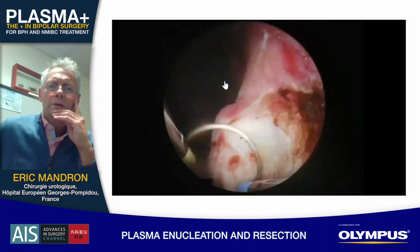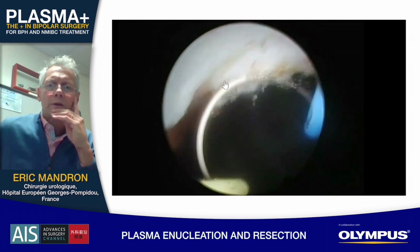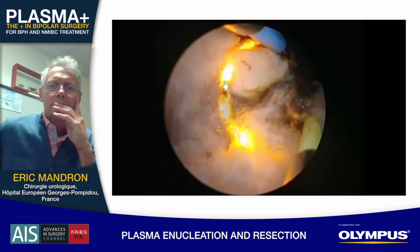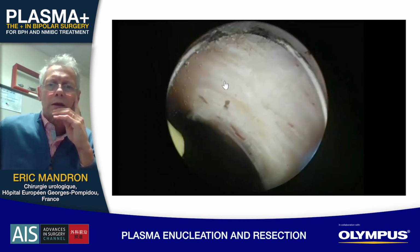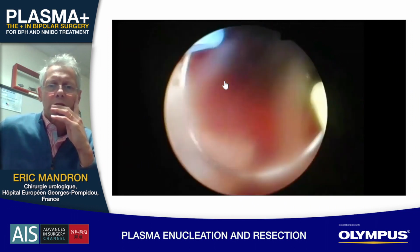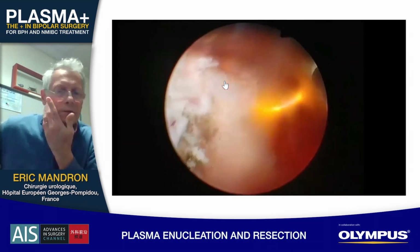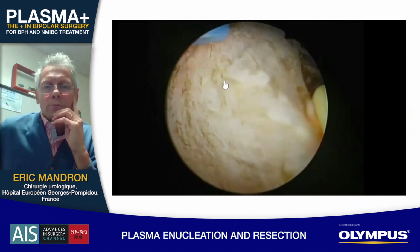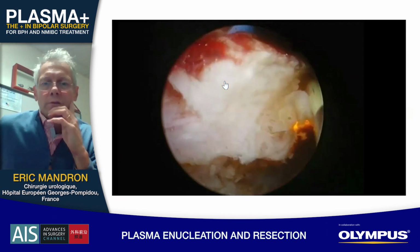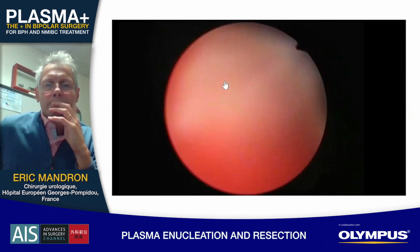the dissection, and we will go back at the level of the bladder neck. This is the bladder neck, and now we'll go back at the level of the anterior commissure, and then we have just to do the resection of the lobe, which is totally free. So this time it can be long, but there is no bleeding because the adenoma is totally without any vascularization. So just take your time.